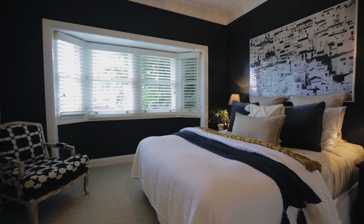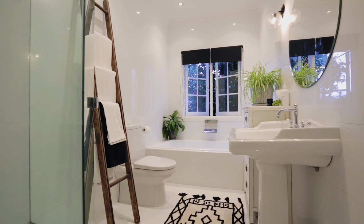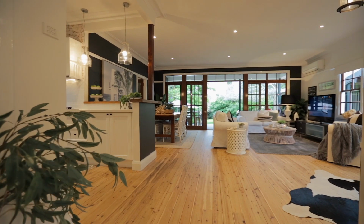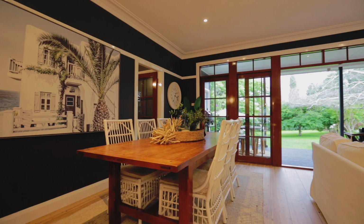Clearly loved through the generations, with many new additions along the way, it's the blending of the old and the new that really gives this home its unique feel. And showcasing what potential this home offers, my favourite aspect has to be this open plan living area. It blends seamlessly with that amazing backyard.